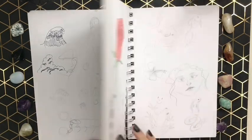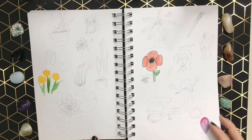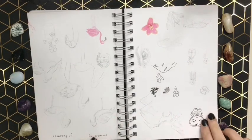Most of these are stuff I found online, on Instagram or Pinterest, and some of them are from photos I took myself or from my current view or something.